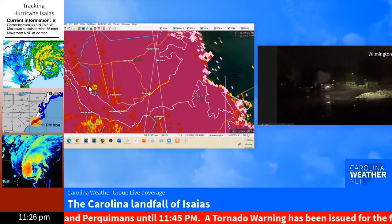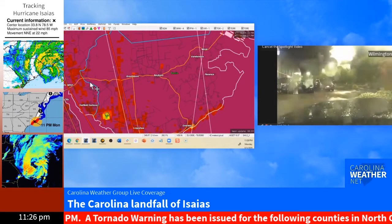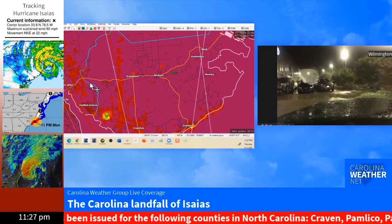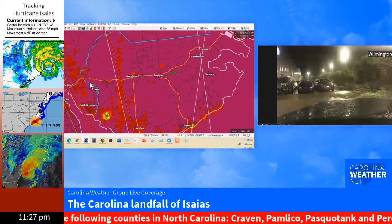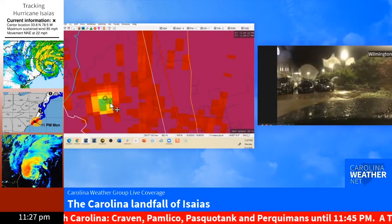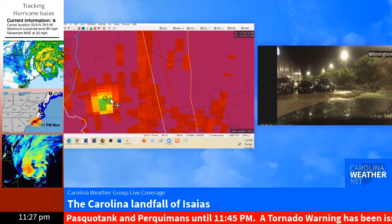So again, if you live in Fairfield Harbor, Bridgeton, along Highway 55 between New Bern and Grantsboro, you need to be in your storm shelter. Lowest level, put as many walls between you and the outside as possible. And it's always a good idea to have some sort of protection on your head, a helmet of some sort, maybe some goggles, some sturdy shoes in case you do have to go outside and walk in debris. So definitely watching this area. Again, got some roads pulled up. South Goose Creek Road and John Pollock Road.